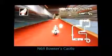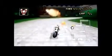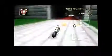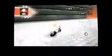N64's Bowser's Castle. This was my favorite track on Mario Kart 64, and it's one of my favorites on Mario Kart Wii as well. The layout of the track is spectacular, where you race while dodging fire from Bowser's statues, avoiding swamps, riding through the courtyard, and even getting to be outside the castle. If this wasn't awesome enough, the music that accompanies this is so fitting and intense, you can't help but want to try your best speeding through this course.